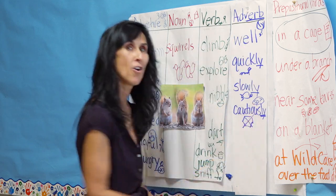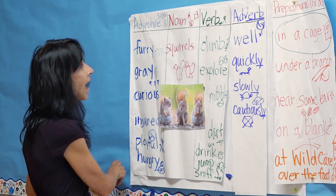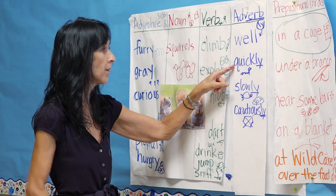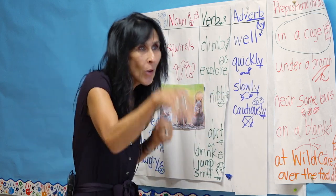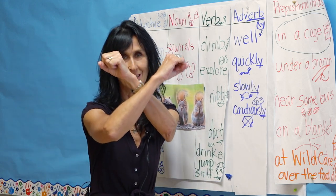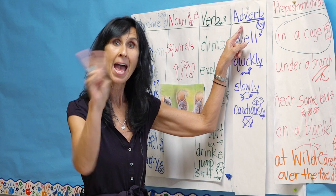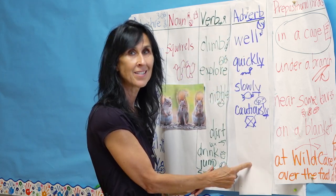So now we added our new adverbs. We'll practice just with the adverbs. How can squirrels climb? Well. How can squirrels explore? Quickly. How can squirrels nibble? Slowly. And how can squirrels drink? Cautiously. So we added our adverbs. Now we've got five parts of speech. This part of speech is an adverb. It describes the verb. It tells you how an action is done.